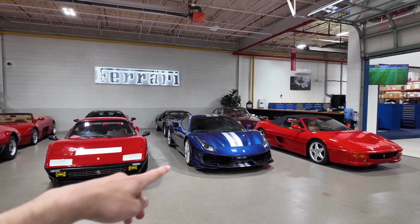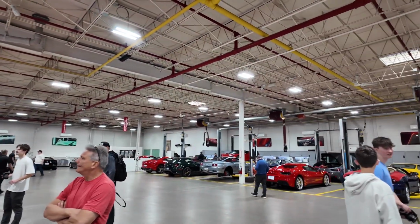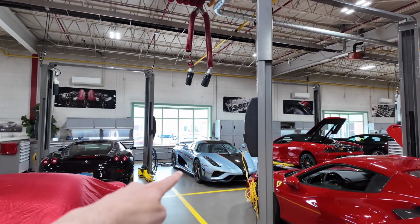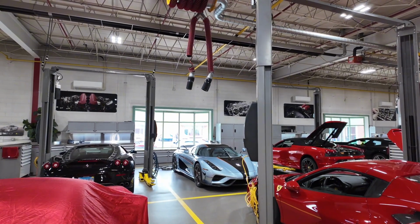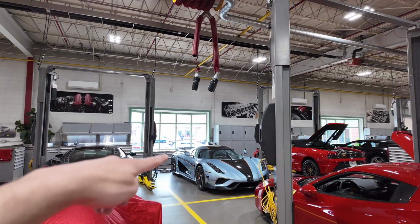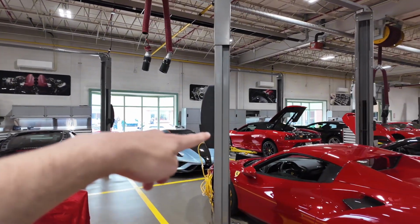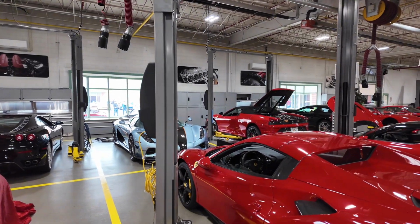And there's another blue Pista, looking absolutely fantastic. And there are plenty of goodies in here, just like another Regera. I think that's the same color as the one in the other building, but that one's got some stripes on it too. And a full white interior in that one as well.